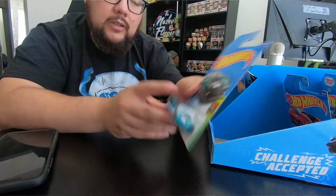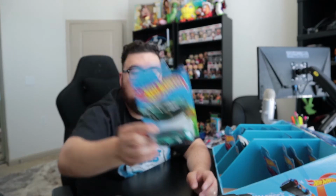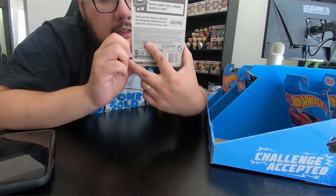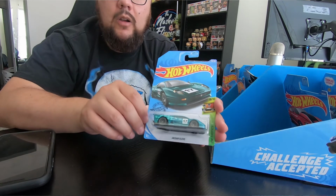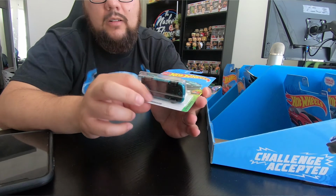Ooh, I like this one. It's a Jaguar XJ220. Pretty neat looking car there. Yeah, I like the color scheme on this one. Let's see if there's any kind of Hot Wheels markings or treasure hunt markings. Again, guys, I'll put it up on the screen so you can see what I'm talking about. It'll say TH on the car somewhere, and it'll also have a "congratulations, you found a rare Hot Wheels car" on the card. So we'll keep going.